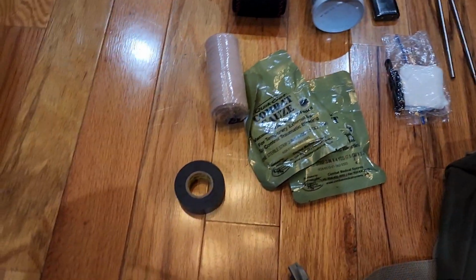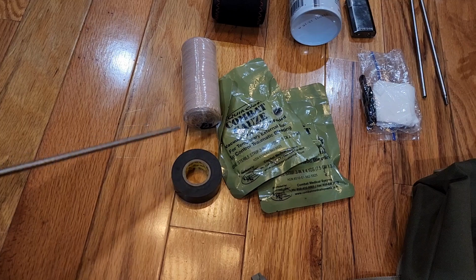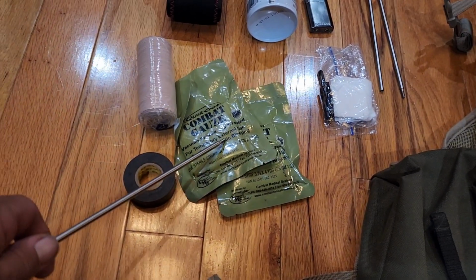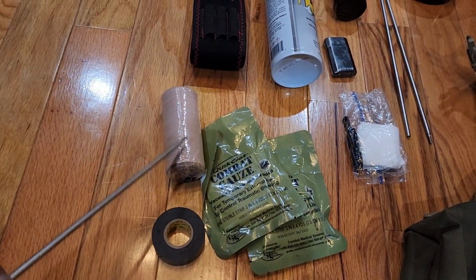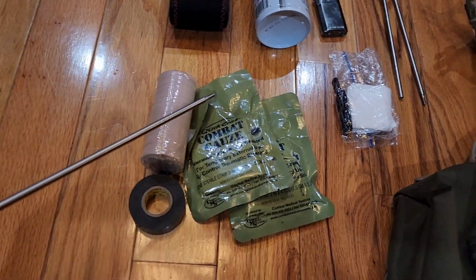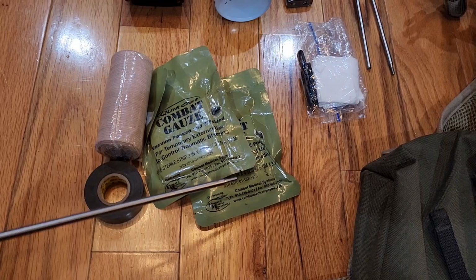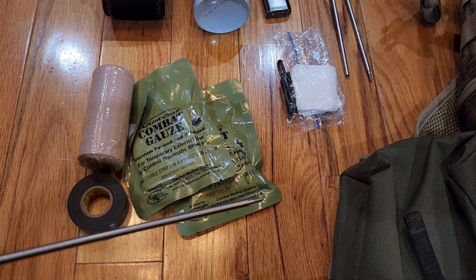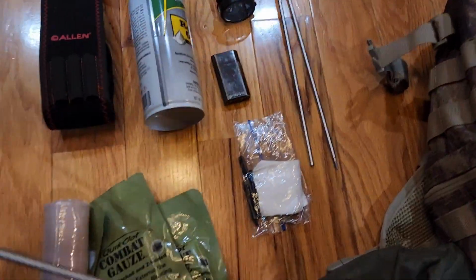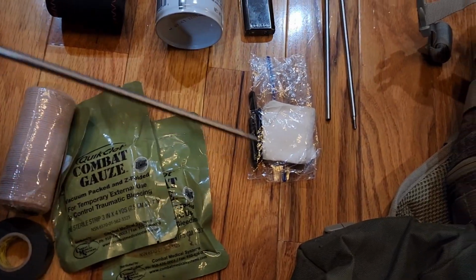We'll go up here. I'm working on getting more survival and medical kit items. Right now I got some black tape, QuikClot gauze, and an Ace bandage for wrapping a sprained ankle or something, because it happens to me a lot. I will have some Advil in here too, because a lot of times I get outside, it's cold, wet, damp, and I start getting a headache, so I still got to put that in here.